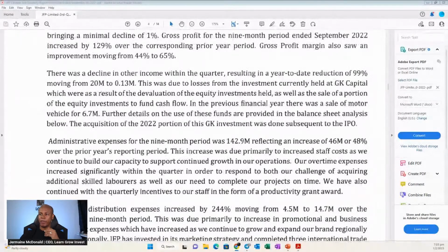In terms of the decline in other income, this was due to losses from the investment currently held at GK Capital, which were a result of the valuation of the equity investments held, as well as the sale of a portion of the equity investments to fund cash flow. I did mention that you may see them liquidating that to generate cash. That's what they would have done here.